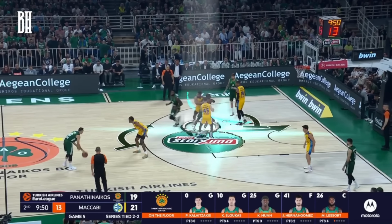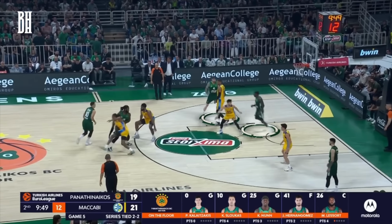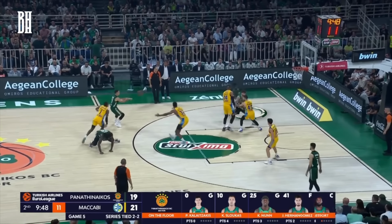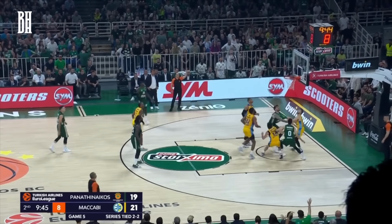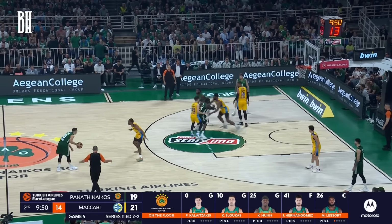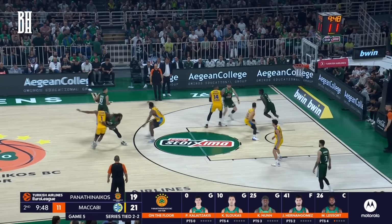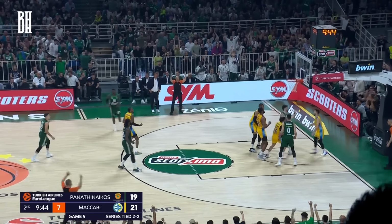Watch here the ram into pin-down play drawn up by coach Ergin Ataman at the start of the second quarter. Nunn sets the screen for Lesort and then comes off Juancho's pin-down. They start the second period with the ball, but down 2. Nunn left unguarded, and he makes Maccabi pay from the perimeter.